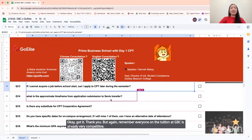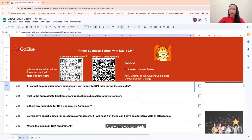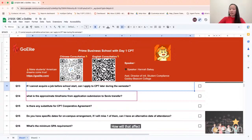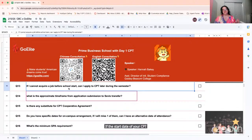So next one is, if I cannot acquire a job before school starts, can I apply to CPT later during the semester? Absolutely. At any time you can apply. Okay, so there's no such thing as a CPT application deadline at GBC, correct? How would that affect their CPT class then? Is there a set schedule for it? No, we have sections of them in each session. So it just gets added to your account in the session in which it's approved. Even if it doesn't align with that session start date, if the start date of your CPT falls within that session, that's when the credit goes on.